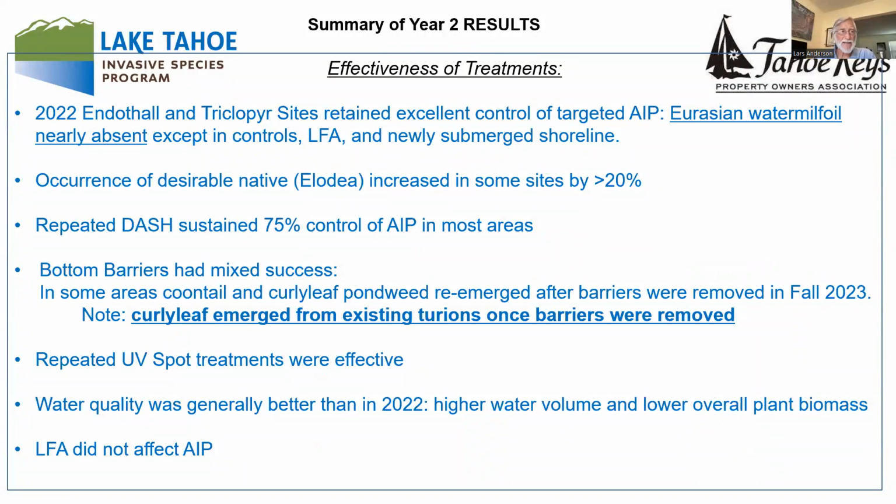And the repeated DASH treatments sustained 75% control of our target plants in most of the areas. The bottom barriers had a mixed result, and that's partly because once the barriers were removed, some of those plants regrew in there. Some of the turions resprouted. So that tells us that we need to do something about the post-removal of the barriers to continue controlling those sites. Water quality was a little bit better in year 2 than year 1.